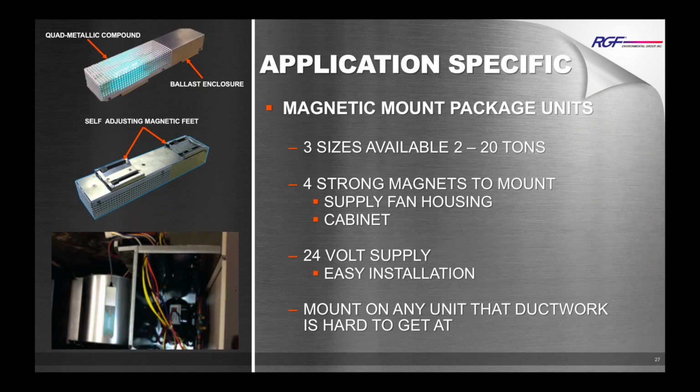Moving along to the next product. This is actually a kudos to the contractor base that we deal with. Every year or two, RGF will have a focus group, bring in contractors all throughout the country to see where our limitations are, where RGF can get better, whether it's field support, marketing, or product in general. The magnetic mount package unit was one of those units.